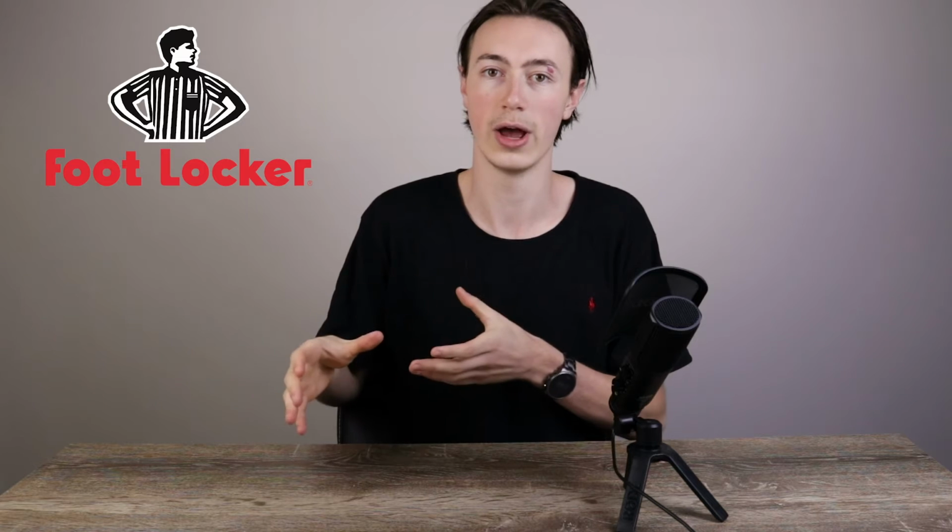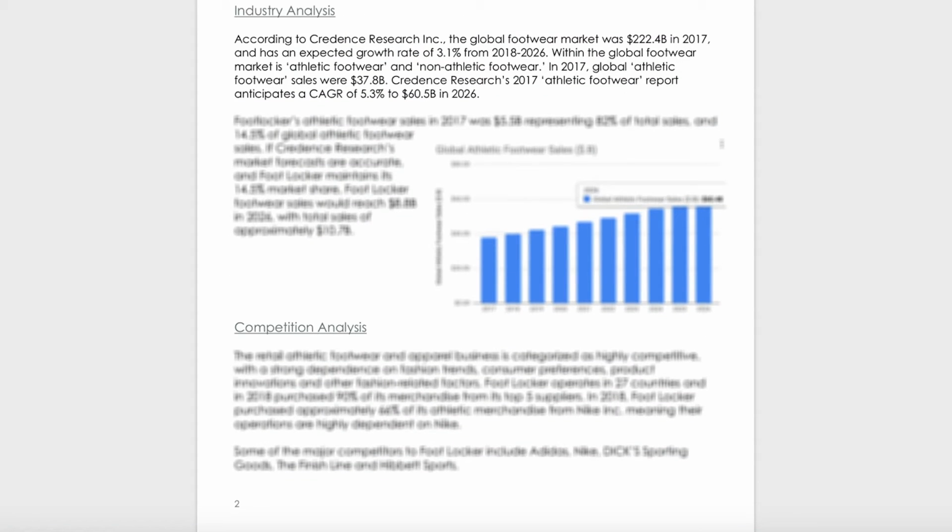Now, of course, within the footwear industry, we have athletic footwear, which is where Foot Locker sits, and then we have non-athletic footwear. So let's zoom in on athletic footwear and have a look at how that industry is changing over time. In 2017, global athletic footwear sales were $37.8 billion according to Credence Research, and they anticipate a compounded annual growth rate of 5.3%, up to $60.5 billion by 2026.